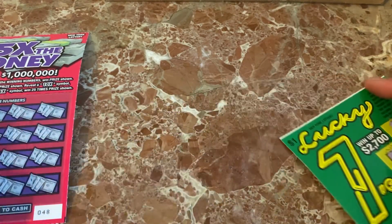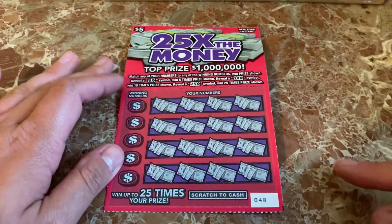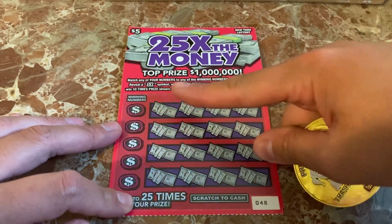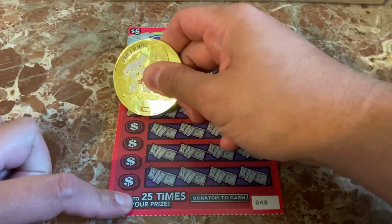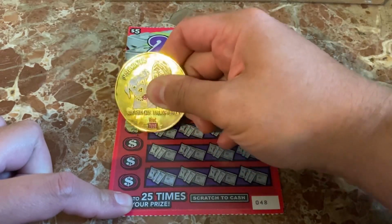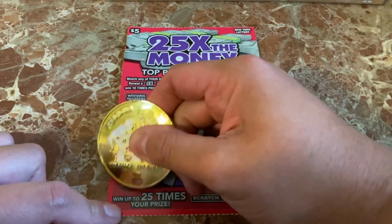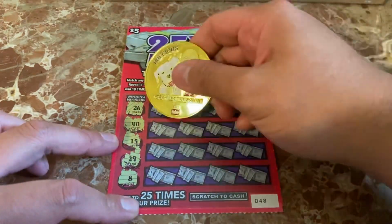Okay, next one is 25 times the money. I have to scratch off these winning numbers, and if any match, then it's a winner, or if I get a 10 times, 5 times, or 25 times, it's a winner. So let's scratch these numbers. We've got 26, 40, 15, 29, and 8. All right, so let's see what we got.